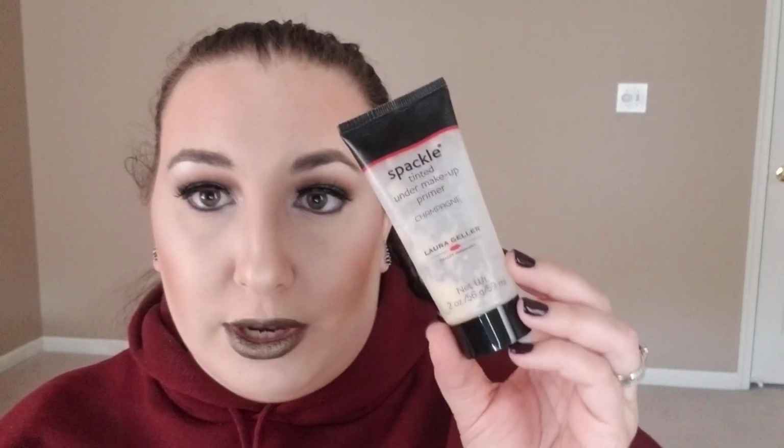The Spackle Tinted Under Makeup Primer and Champagne from Laura Geller. That was gratis when I worked at Ulta. I used up 2 Laura Mercier loose powders, which I find to be insane.